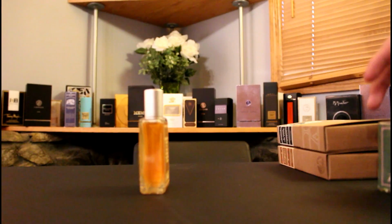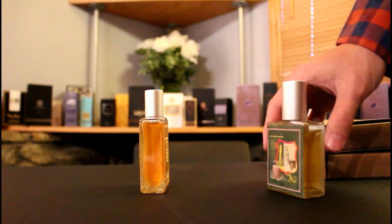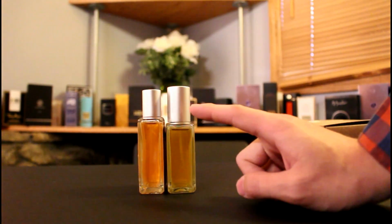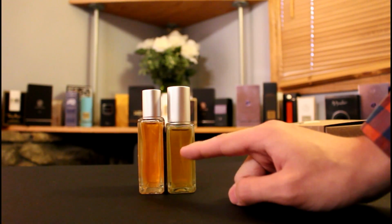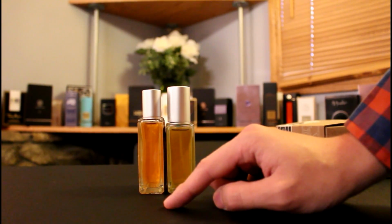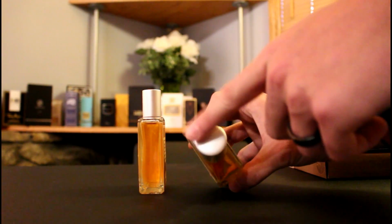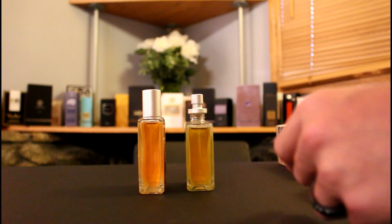So I just want to point out that this is one of the new bottles. My Cape Heartache is one of the OG bottles. So you'll notice that it's shorter and squatter. These old ones hold 60 mils, the new ones hold 50. And also the cap on the old ones, there is no IA embossed on the top.